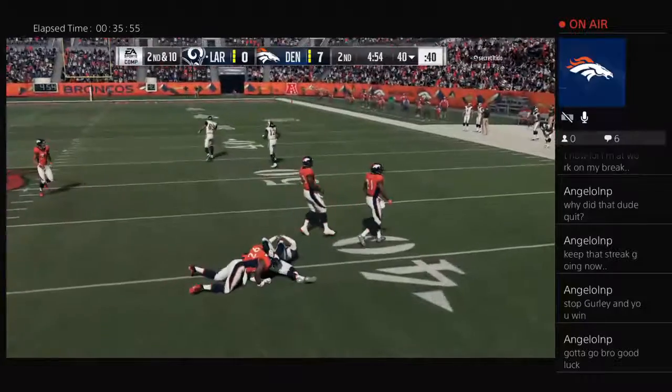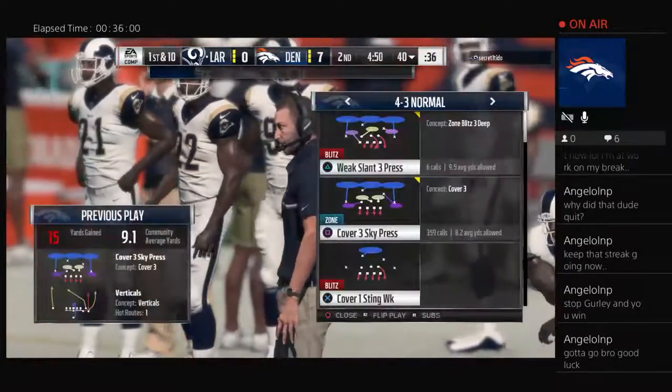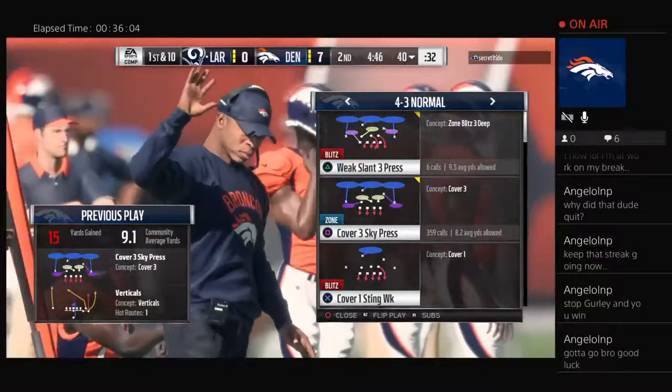They've got it 2nd and 10 to start things out. The open receiver, it's Robert Woods. And down he goes, but he takes it up to the 40. 15 yards through the air and a first down.